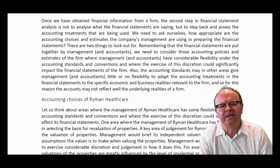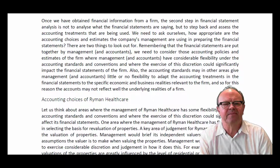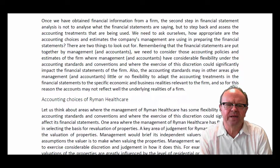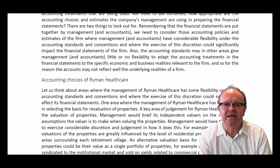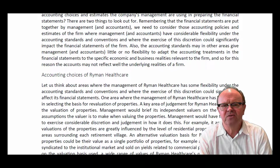Once we have obtained financial information from a firm, the second step in financial statement analysis is not to analyse what the financial statements are saying, but to step back and assess the accounting treatments that are being used. We need to ask ourselves, how appropriate are the accounting choices and estimates the company's management are using in preparing the financial statements? There are two things to look out for.